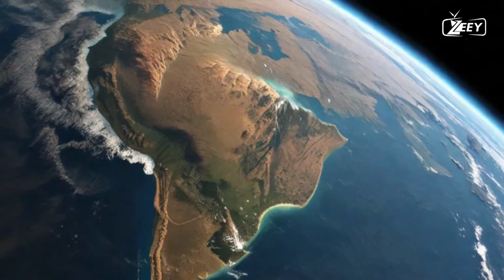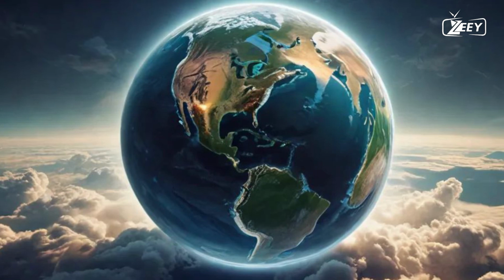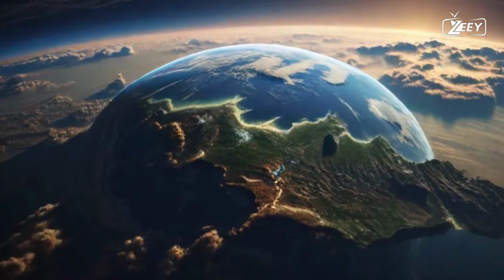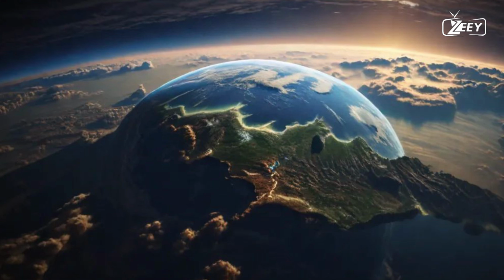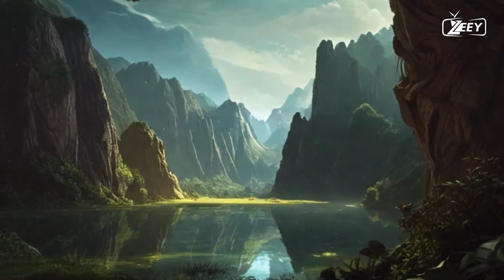The last reversal took place about 780,000 years ago. During these flips, the magnetic field weakens, which makes Earth more vulnerable to solar radiation. While no mass extinction has been linked to a reversal, the temporary weakening of the field can still pose challenges.